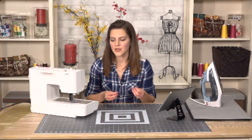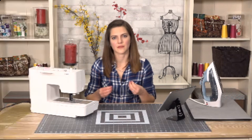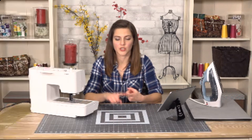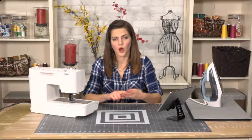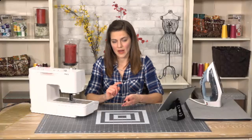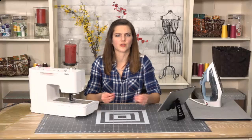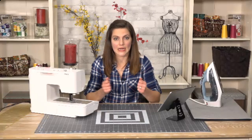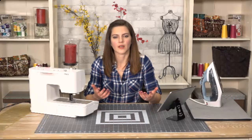So the first thing I want to talk about when I'm talking about sewing on knits is using the right needle. They make needles that are designed specifically for knit fabric. So a jersey needle, a ballpoint needle, or a stretch needle. Those are all designed for knit fabrics. And the stretch needle is designed for fabrics that are super duper stretchy, like spandex, something that's got a lot of elastic in it. But it also works just fine for sewing regular knit fabrics.